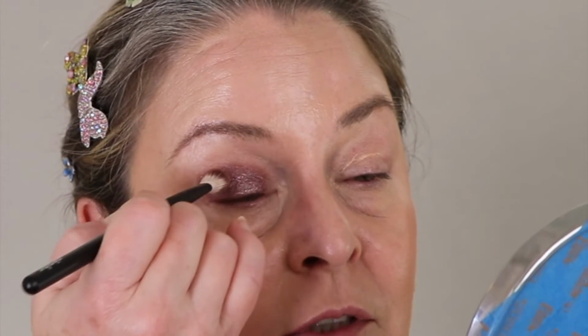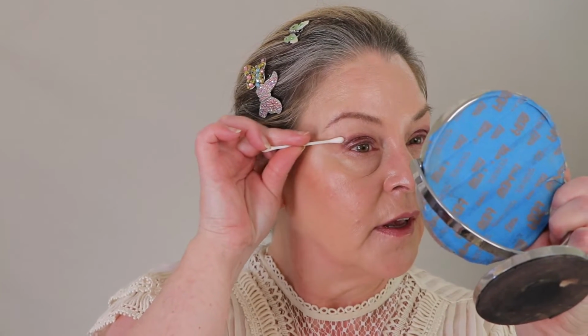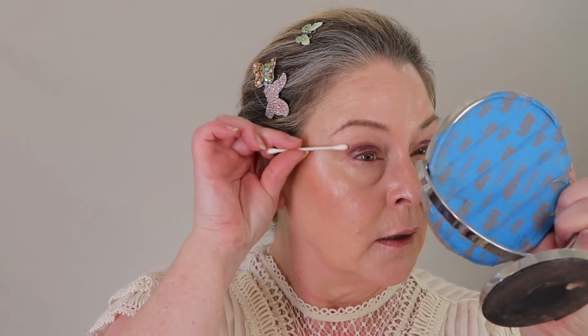I have a little bit of foundation on my lid. I'm just kind of buffing it in. Again, with me, when my eyes are open, you can't really see too much, but it is kind of a dark shade. So I'm going to leave it like this for the moment. This is my initial shape, and then we'll play. I'm just going to take a Q-tip, because I almost have identical shapes on each side, which is stunning for me, and just go really lightly over here.